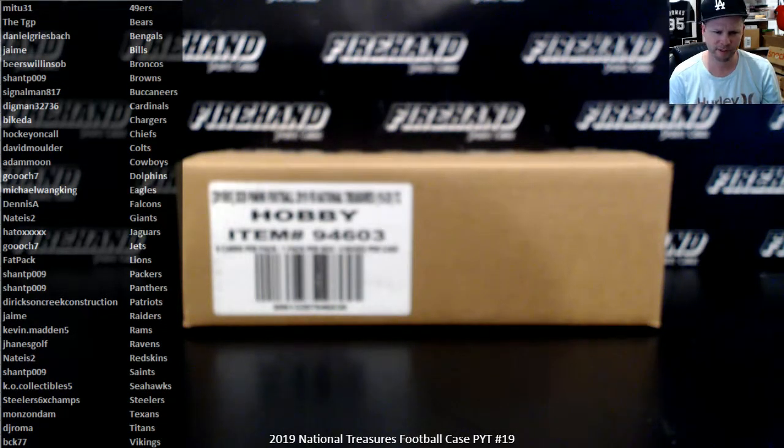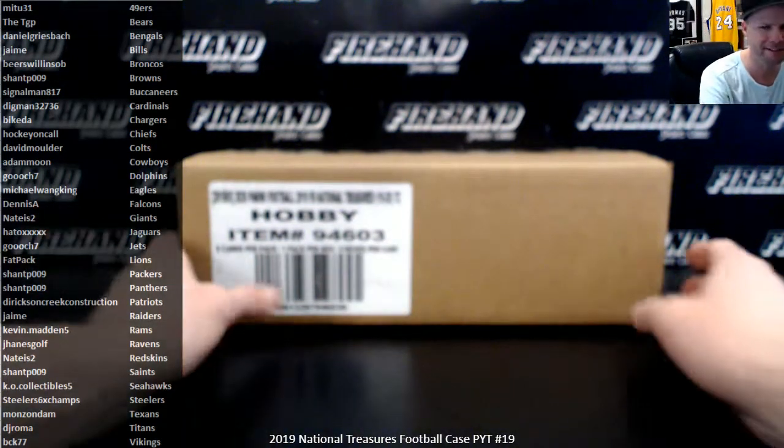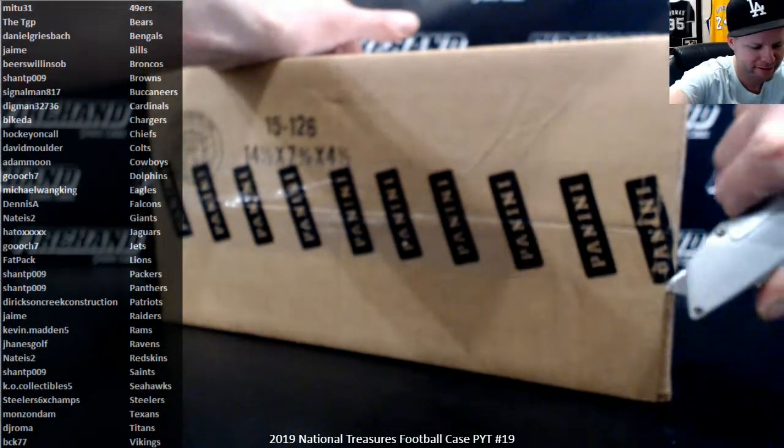$1,200 stimulus. I'm sure there'd be a lot of guys out there taking a stimulus check and applying it right to sports cards instantly. Yes.